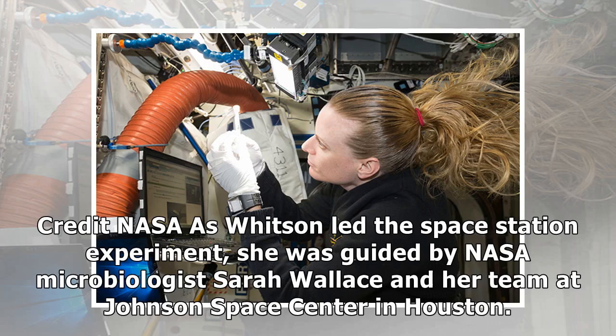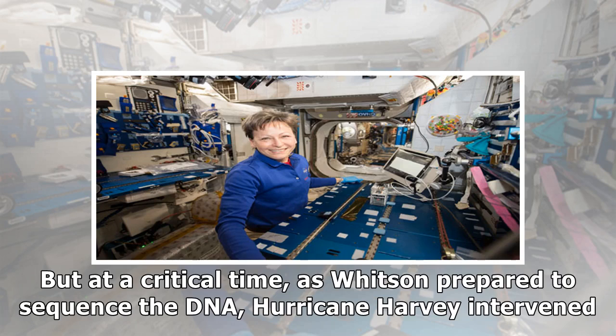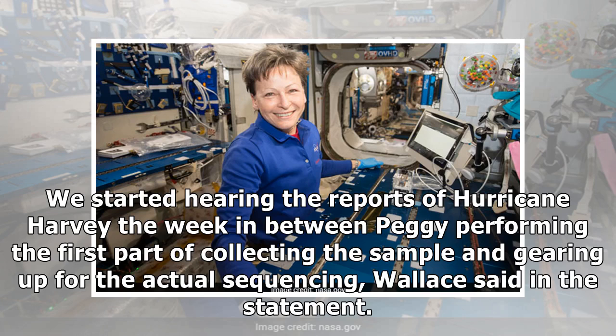Whitson led the space station experiment. She was guided by NASA microbiologist Sarah Wallace and her team at Johnson Space Center in Houston. But at a critical time, as Whitson prepared to sequence the DNA, Hurricane Harvey intervened. "We started hearing the reports of Hurricane Harvey the week in between Peggy performing the first part of collecting the sample and gearing up for the actual sequencing," Wallace said in the statement.